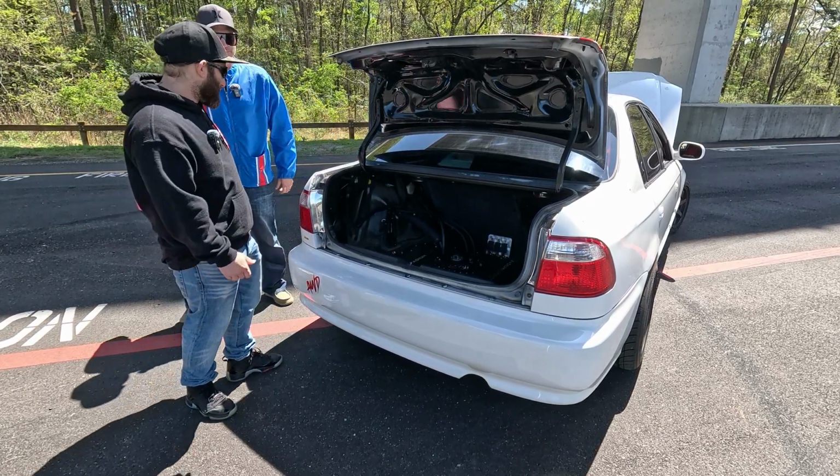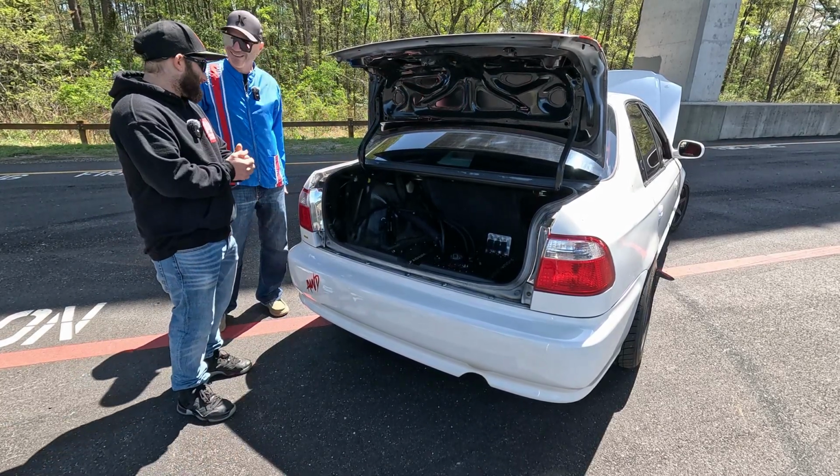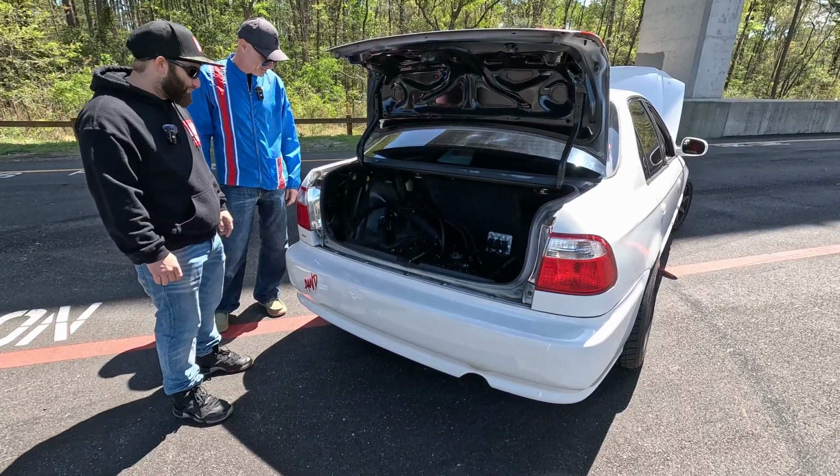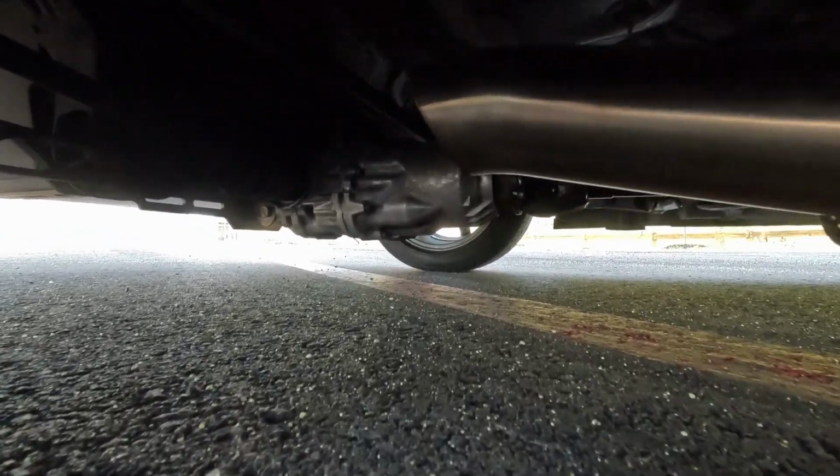Yeah, man. And we got it running straight to the side door. We keep trying to keep it all stock as possible, sleeper mode. It's definitely a sleeper, man. And that's what we wanted. This thing sounds beautiful too, man. It's pretty much straight pipe, right? All straight pipe, 3 inches. 3 inch. Nice.